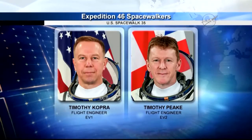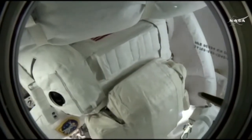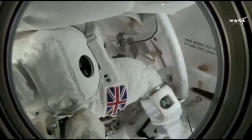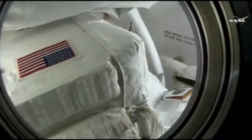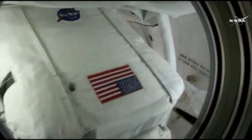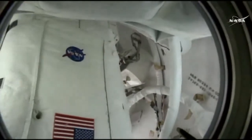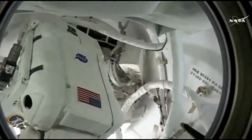With Kopra and Peake having placed their suits on internal battery power, the official start time for today's spacewalk, 6:48 a.m. Central Time. This view provided by Scott Kelly on the other side of the hatchway on the Quest airlock. A unique view looking inside the crew lock section of Quest as the two spacewalkers configure their equipment and tethers. Tim Kopra about to emerge from the hatchway to Quest. He'll be the first out, followed a few minutes later by Tim Peake.